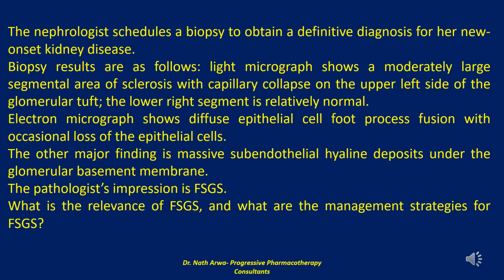Focal segmental glomerulosclerosis is characterized by sclerotic lesions of the glomerulus, which can be either focal or segmental in nature. The development of focal segmental glomerulosclerosis may be idiopathic, primary, or secondary to other diseases, i.e., morbid obesity, sickle cell disease, congenital heart disease, and AIDS.